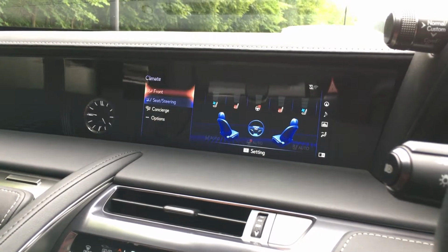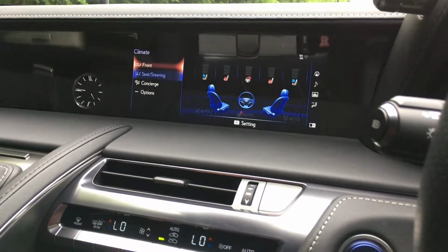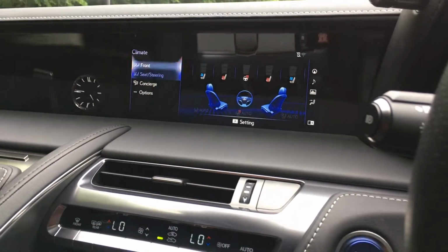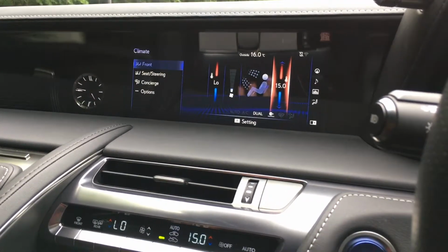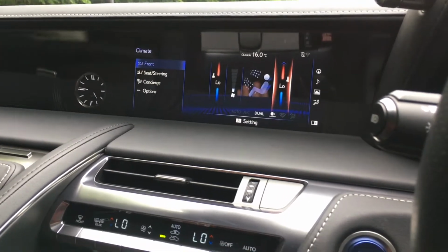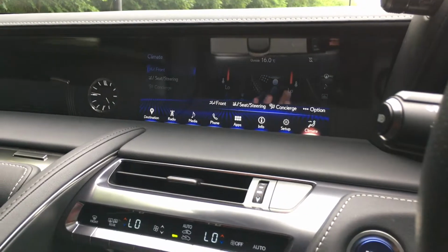I should have turned that noise off. That's a really annoying noise. So you've got heated and cooled seats on this Sport Plus model, as well as a heated steering wheel. You can obviously individually control your heat from both sides as well, and it's just a little bit fussy to use while you're driving.